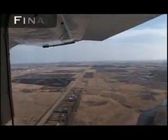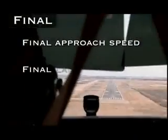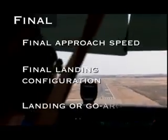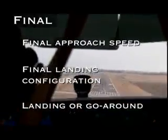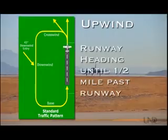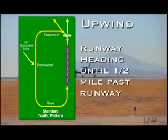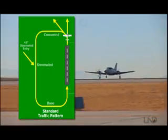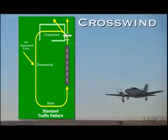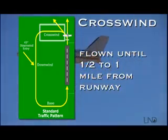Once on final, the pilot will reduce power to maintain an appropriate final approach speed, set the final landing configuration, and perform either a landing or a go-around. If the aircraft does anything other than a full-stop landing, it will fly the upwind leg. This leg is flown on the same heading as the runway to about half a mile past the departure end, unless instructed otherwise by the tower controller. The pilot will then begin the turn onto the crosswind leg. Once the aircraft reaches a point about half a mile to a mile from the runway, the pilot will turn and join the downwind leg.